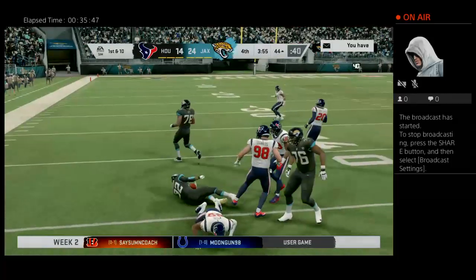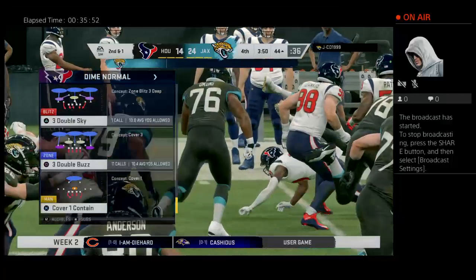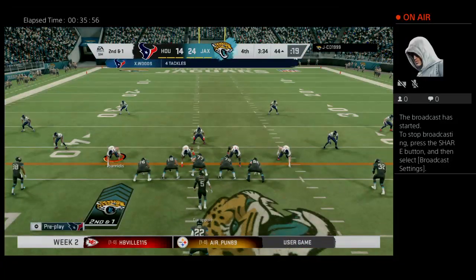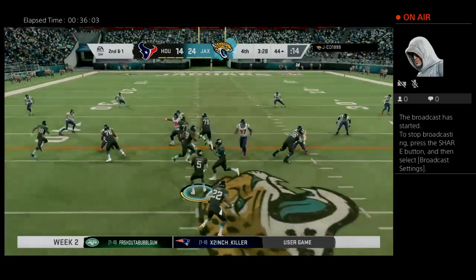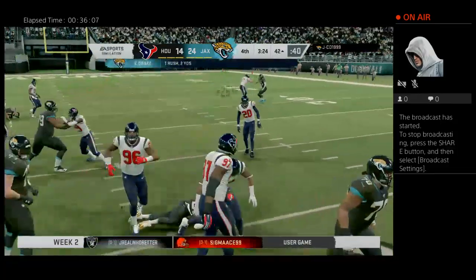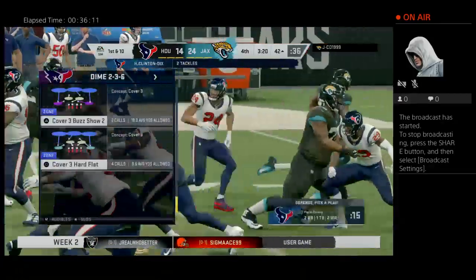The lane opens up that time as he'll be brought down just short of a first after a gain of about 9. Give him 9 on the carry that time, and they're set up with a 2nd and 1. Clock continuing to run. They'll probably wind this all the way before snapping it on 2nd down. A handoff out of the pistol. It's Drake. And this time he's able to take it down to the 42. 2 yards, good enough for a first.